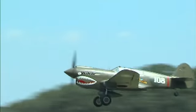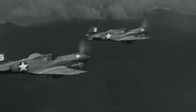It was there when we needed it. The airplane, I think, did an admirable job in the Pacific, in the Far East, in Africa. It was all they had, and the Russians welcomed them.